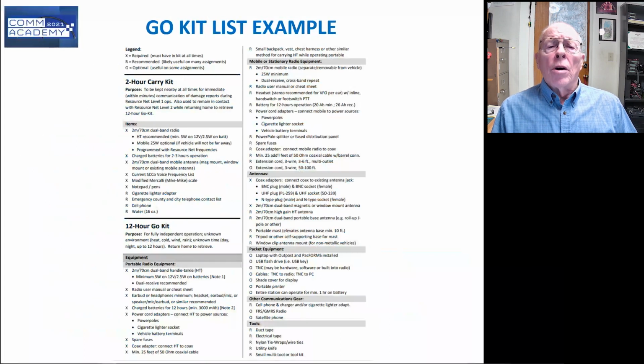There are a ton of Go Kit lists online. You can track down a variety. This is one I found in just a few minutes doing an online search. They have a 2-hour carry kit and a 12-hour Go Kit in this example. And clearly the 2-hour carry kit is a very small list. The 12-hour is somewhat longer, and if you were to go to a 24 or 72-hour kit, it's going to continue to grow.